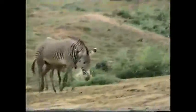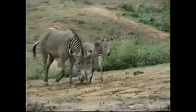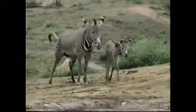I'll pull forward so we get another look at her. There we go. Look at those long legs. It'll take that little foal a while to grow into those long legs. There's another zebra foal who's about 4 months old up ahead of us at the feeding trough. I tell you, we're going to pull all the way on up here.